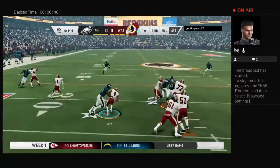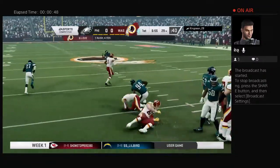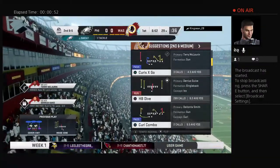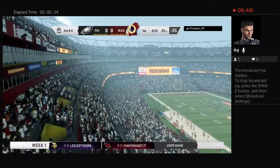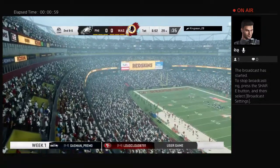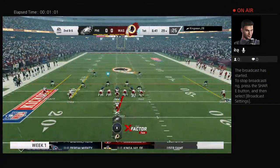Now the first carry for Bryce Love. And from the 25, they work this to the 29, a gain of 4. Well, I think that's what they're going to need to do here in the first half. You've got to take some pressure off of this young quarterback, and no better way to do it than to establish the running game early.